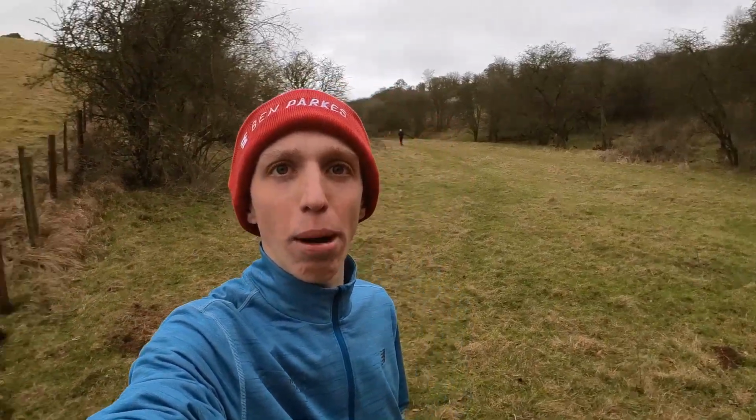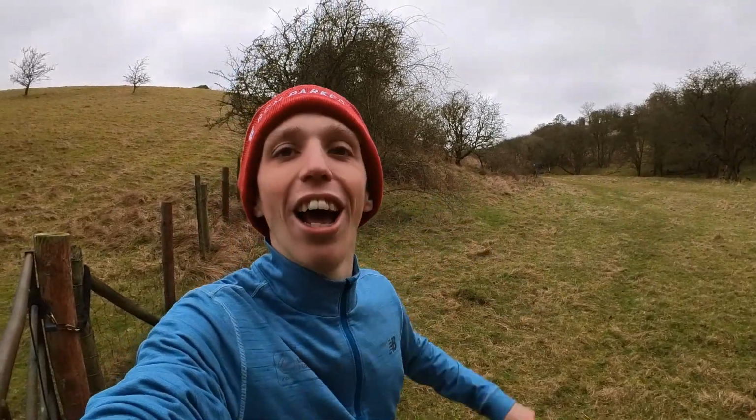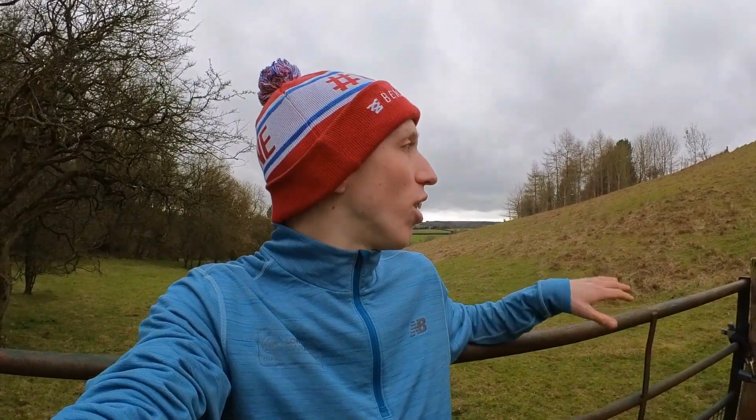Done. We've just come to the bottom of the hill. Can you see Max there? Just shooting off. There he is. So yeah, he needs to get going. So I'm just going to chill down here. It's nice and quiet, a bit windy, but nice and quiet, out of the way.